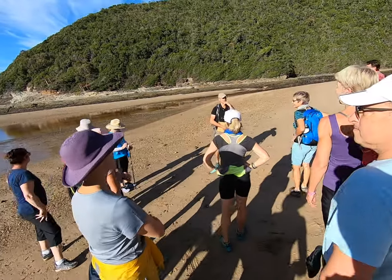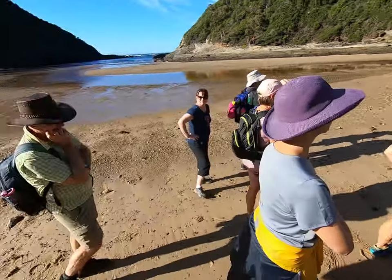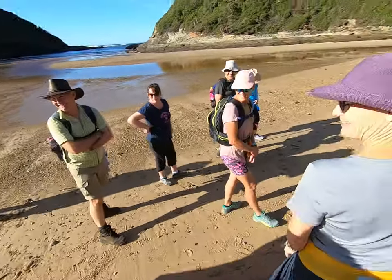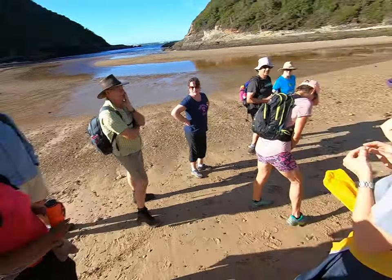Salt River mouth. Hey, where's Nandi? Nandi, what do you know about the Salt River? Oh, she was hiding in the back. What do I know about the Salt River? No, Salt River mouth. Oh, the Salt River mouth. Why is it called the Salt River?